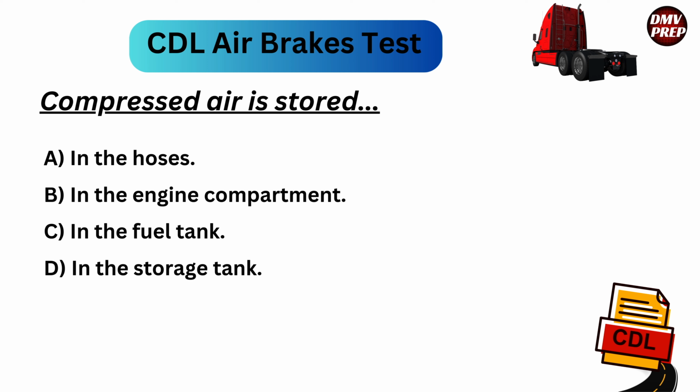Compressed air is stored A. In the hoses. B. In the engine compartment. C. In the fuel tank. D. In the storage tank. The correct answer is D. In the storage tank.